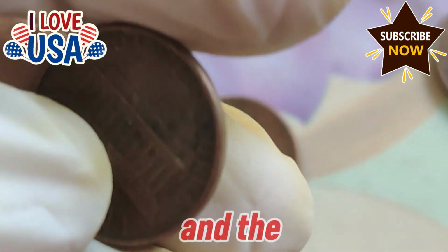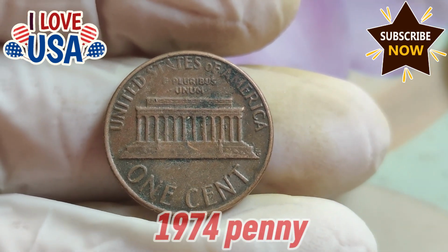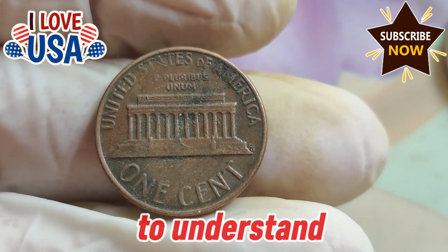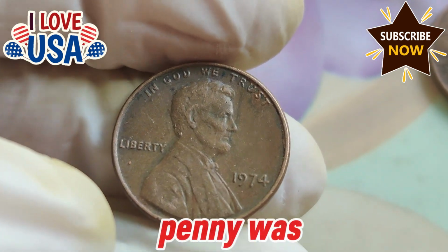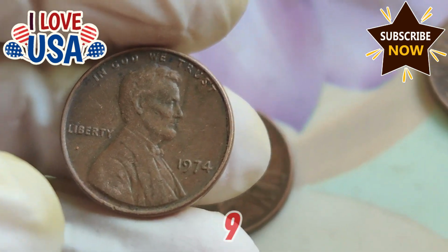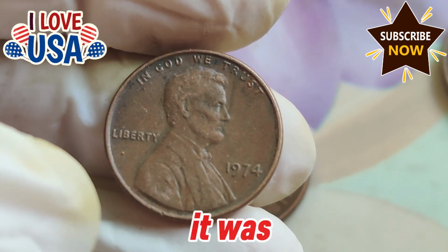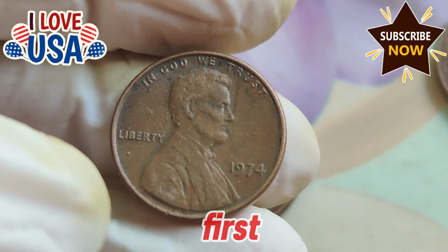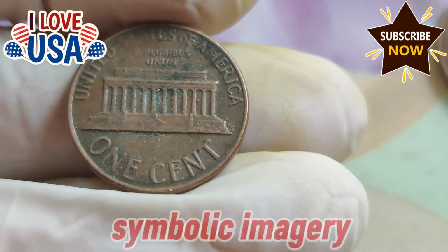Part 1. Historical context and the Lincoln cent legacy. To appreciate the importance of the 1974 penny, it helps to understand the long and rich legacy of the Lincoln cent. The Lincoln penny was first introduced in 1909, designed to honor Abraham Lincoln's 100th birthday. It was a groundbreaking coin because it was the first American coin to feature a real person's portrait, a break from traditional symbolic imagery.